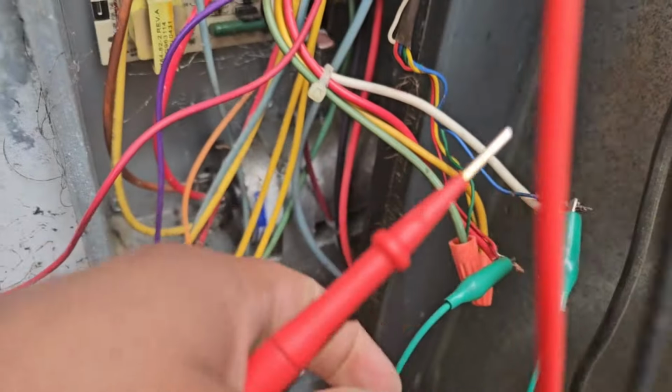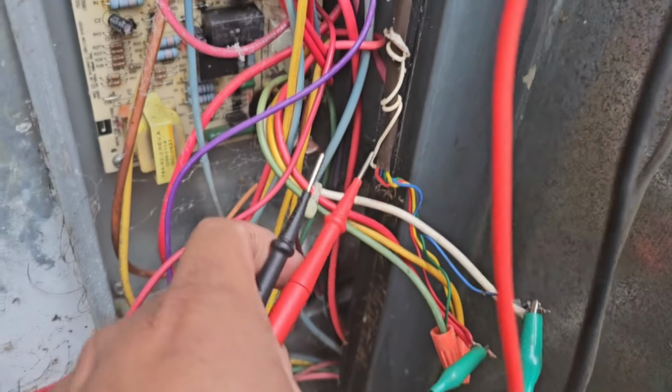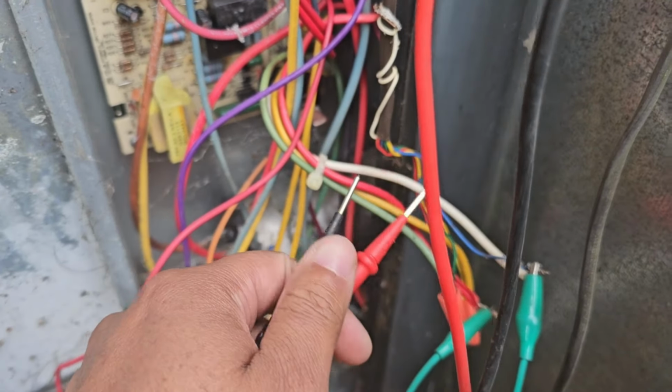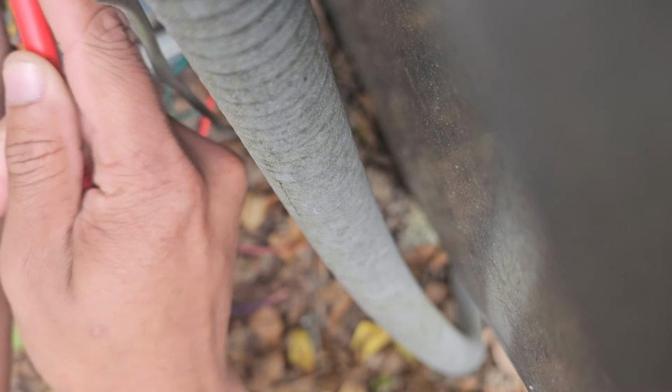I've got the system calling for heat right here at the wiring, not at the thermostat. But they don't have white hooked up, so I wonder if white's hooked up inside. For now, we'll just leave it like this. I'm going to check to see if the induced draft motor is even getting 240 to it. Take out this wire and this one and double check here to there.